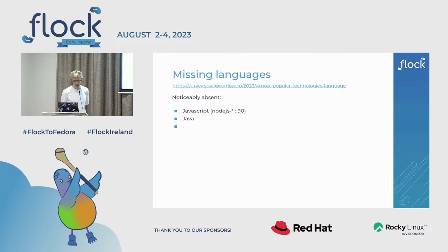But you'll also notice that there are some pretty glaring omissions in that list. For example, JavaScript is not there. I think we know that a lot of the Node packages disappeared a few years back from Fedora, for better or worse. Also, Java is another very big ecosystem which is almost completely absent. Obviously, we have Java in Fedora, but not really many packages.